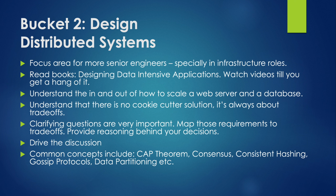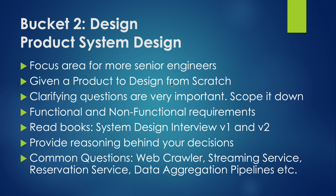So, the next type of interview is usually product system design. And obviously, whatever I said in the previous slide still applies. This is a focus area more for senior engineers, right? Usually this type of question is, given a product, you have to design it from scratch. For example, design YouTube or design a streaming service.